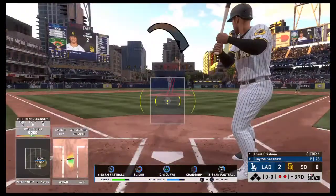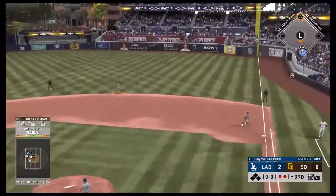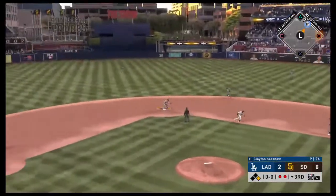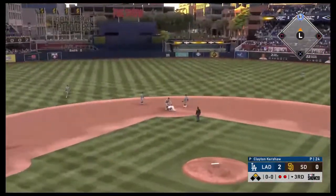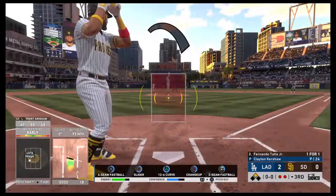Stepping in, Trent Grisham. He got on top of one and was a ground out victim last time. Smoke toward the hole. And that is through into right field for a single. Thought about going for second, but instead now they've got him in a pickle. Look at him jump all over that first pitch, using aggression to get himself a knock through the right side.